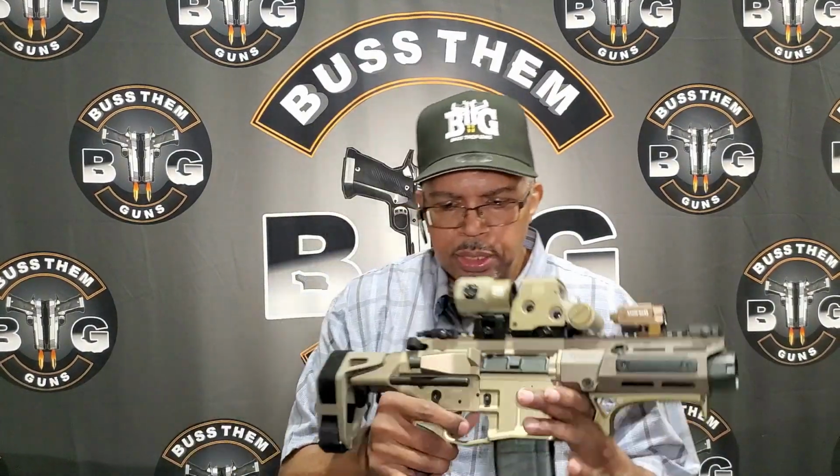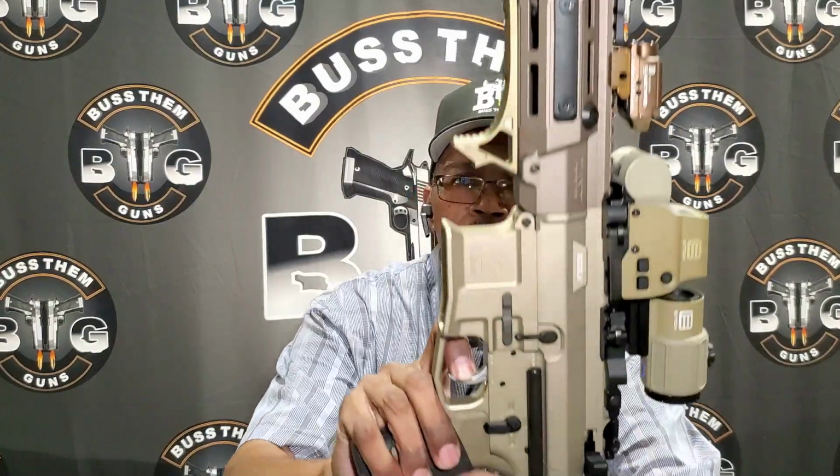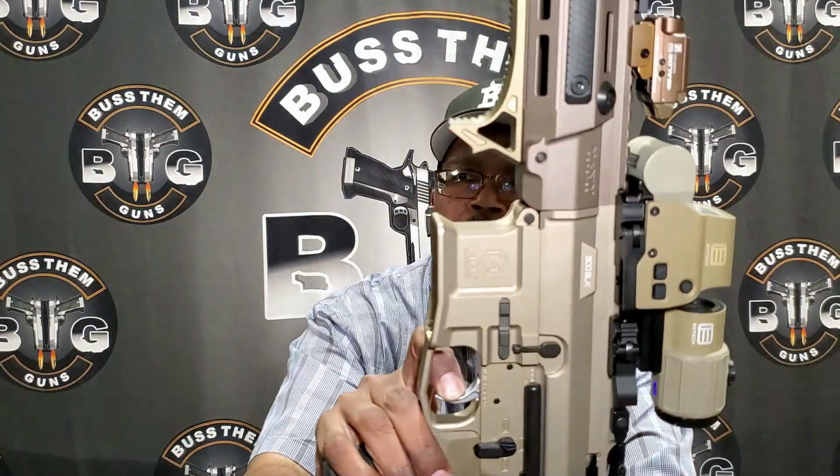This bad boy has the ALG trigger in here. It's not a super light trigger, but it's a nice trigger. So let's check that out. That is also single stage. You're right on the wall. Bam. That's about a 4-pound trigger. Reset.